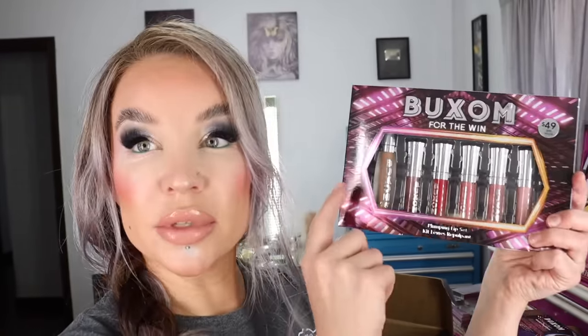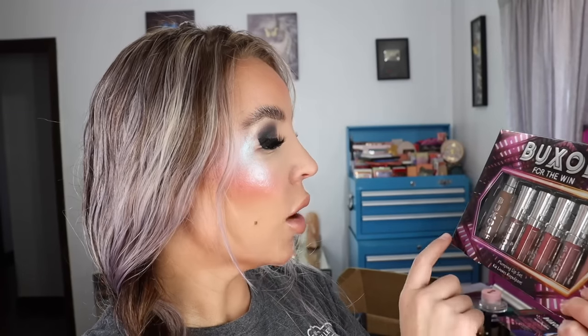And then there's also the Buxom for the Win Plumping Lip Set. I always see the holiday lip sets like this from Buxom and think, gosh, for people who love the lip products from Buxom, they have really great gift sets for a good value during the holiday time. So I think this one is no different. This one's got one full size of the Plump Shot, and I have, I think, three shades of that. I originally bought one and then I liked it so much that I went and got two more.